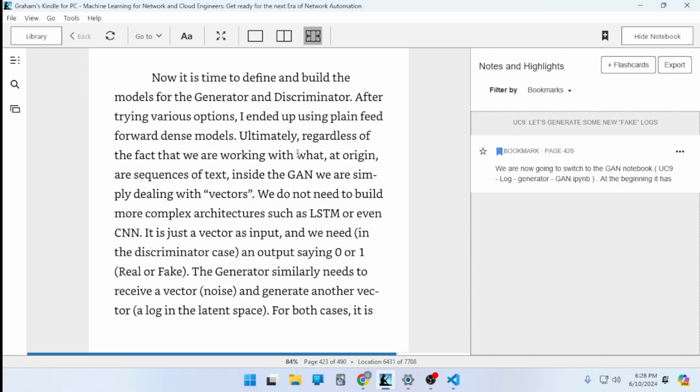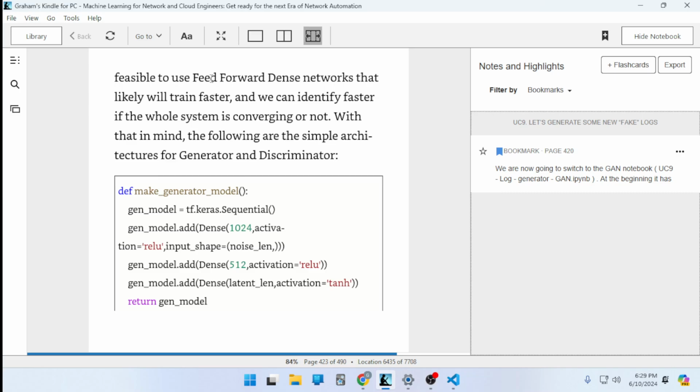Ultimately, regardless of the fact that we are working with what at origin are sequences of text, inside the GAN we are simply dealing with vectors. We do not need to build more complex architectures such as LSTM or even CNN. It is just a vector as input, and we need, in the discriminator case, an output saying 0 or 1, real or fake. The generator simply needs to receive a vector, noise, and generate another vector, a log in the latent space. For both cases, it is feasible to use feed-forward dense networks that likely will train faster, and we can identify faster if the whole system is converging or not. With that in mind, the following are the simple architectures for generator and discriminator.